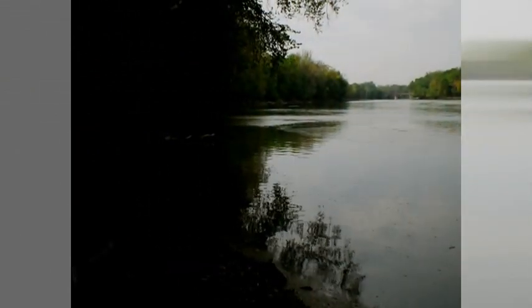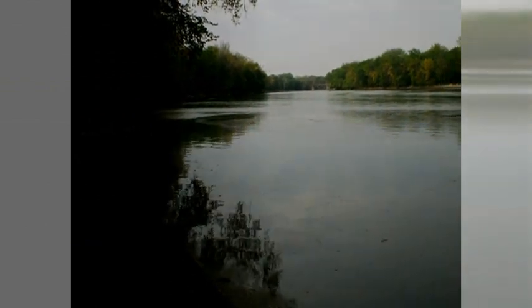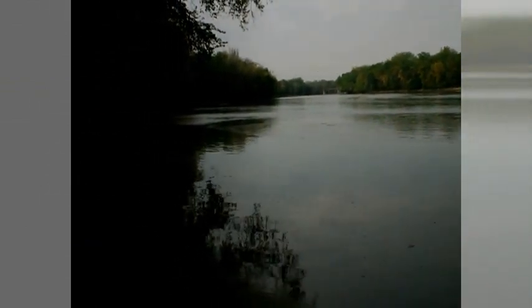Pretty awesome. Definitely a nice night to be out. Whether you're finding bottles or treasure or not, just to be outside is pretty nice. Alright, so if I find anything else, I'll turn the camera back on and I'll show you what I got.